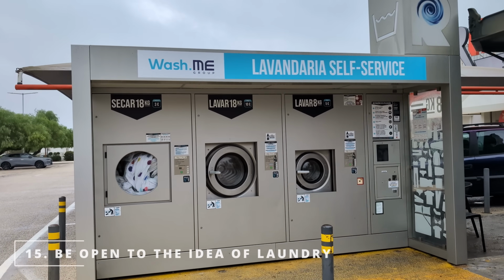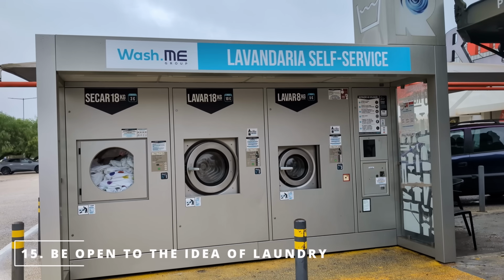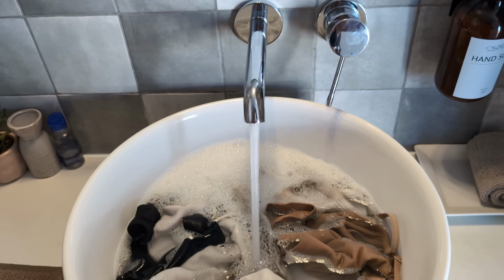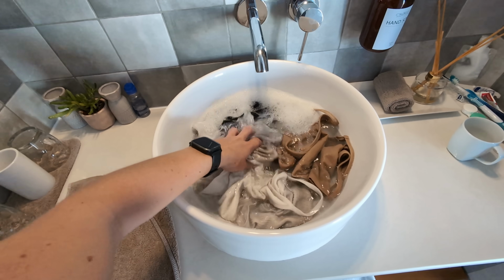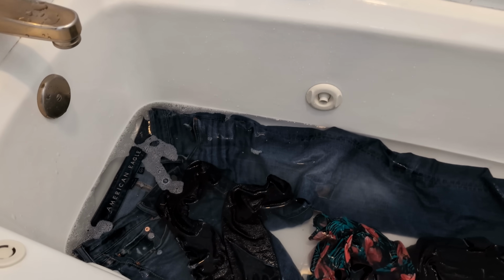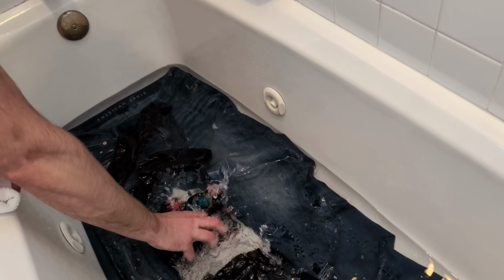So tip number 15 is to be open to doing a little bit of laundry. Now, washing is easy, it's the drying that takes time, so I have a trick for that. But socks and undies are easy to wash in the sink every 2 or 3 or 4 days. For bigger items, a bathtub works great, and if there's no tub, you can wash your items while you shower. Just step on your clothes to act as an agitator.